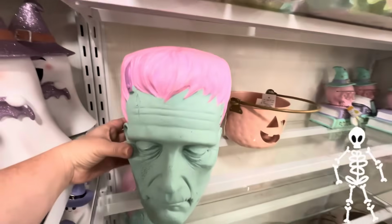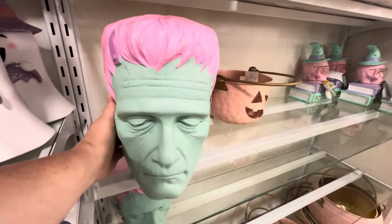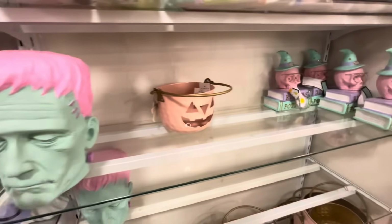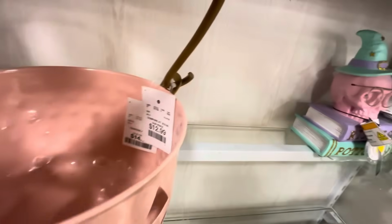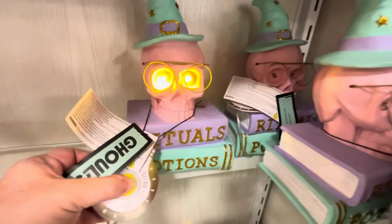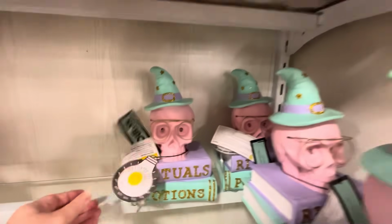And look at this Frankenstein. Oh my gosh, he is so cool looking. I'm loving the pink hair and the skin. $24.99. He's got purple bolts. Really cool. We have this right here. I don't know if it's 12 or 14. It's got two different price tags. This one is really cool. I like the bright pops of color.